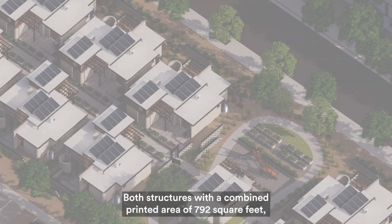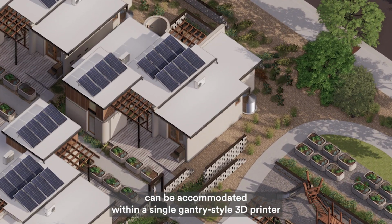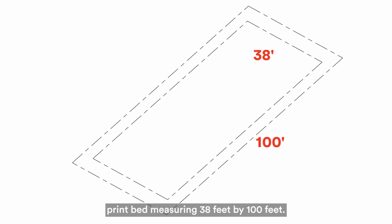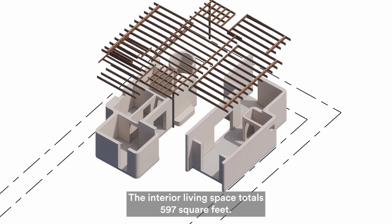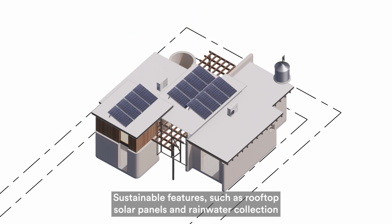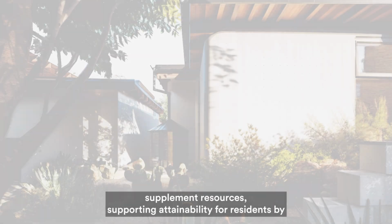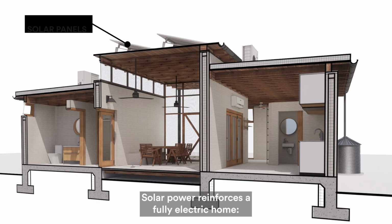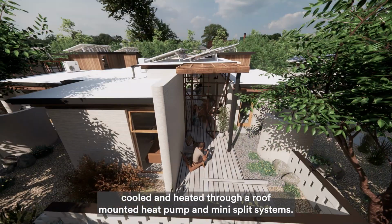Both structures, with a combined printed area of 792 square feet, can be accommodated within a single gantry-style 3D printer print bed, measuring 38 feet by 100 feet. The interior living space totals 597 square feet. Sustainable features such as rooftop solar panels and rainwater collection supplement resources, supporting attainability for residents by reducing utility costs. Solar power reinforces a fully electric home, cooled and heated through a roof-mounted heat pump and mini-split systems.